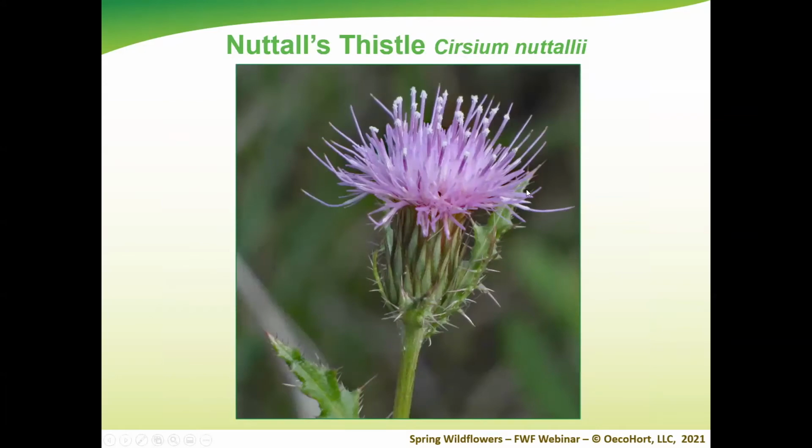The other thistle I want to mention is the Nuttall's thistle. The flower tends to be a little bit smaller, but it attracts butterflies, the swallowtails, just as well as the other thistle. And as I said, it's just a little bit smaller, and this area looks a little bit different too. But they both are very showy and both are good at attracting butterflies.